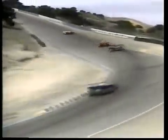Up the hill towards the corkscrew. Patrick Gayard looking for a way around Bobby Brown. Back into our Sony car. EFR, the leader, braking for the corkscrew. The car gets light here as he crests the rise and then drops down into this difficult turn.